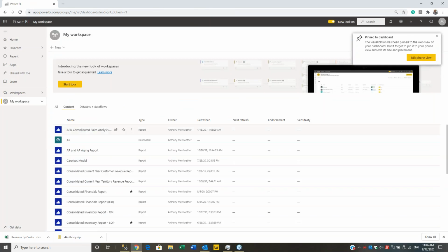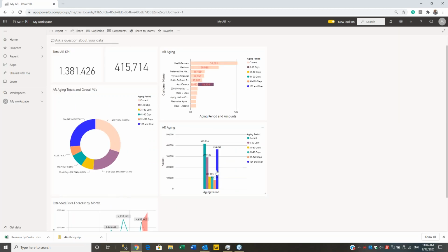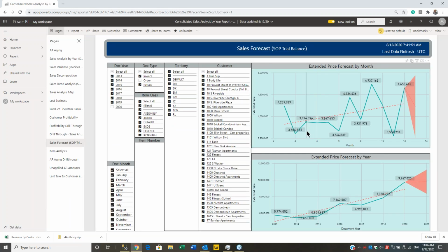Now I'm going to go look at that. There it is. And it's also added that to it. So I can add from any report I want that I'm interested in seeing at a glance. And click it, it takes me to the underlying report from which it came.